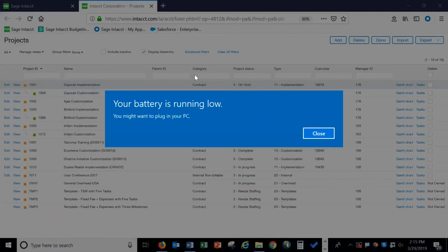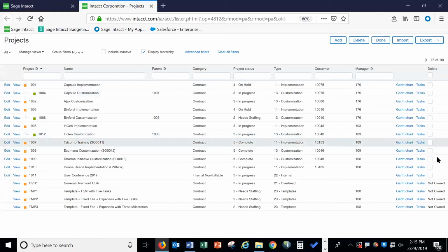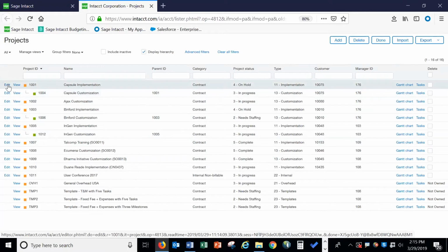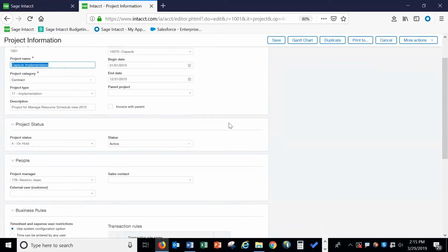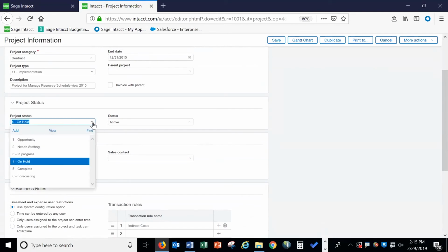Let's take a look at the Capsule implementation project. And I'll go ahead and open that in edit mode. What you're going to see next is a list of several detail areas outlining the different components of my project. First, we're looking at a very high level project ID, project name, what my project status is. The project statuses can be user defined as you move through your project.